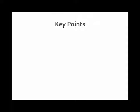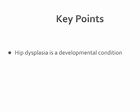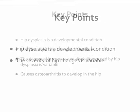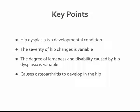So let's summarize some key points about hip dysplasia. Firstly, hip dysplasia is a developmental condition, with the hip shape becoming progressively more abnormal as the animal grows. The severity of the hip changes is variable, and the degree of lameness and disability caused by hip dysplasia is also very variable and quite difficult to predict. Hip dysplasia causes osteoarthritis to develop in the hip joint, which can cause further problems for the patient.